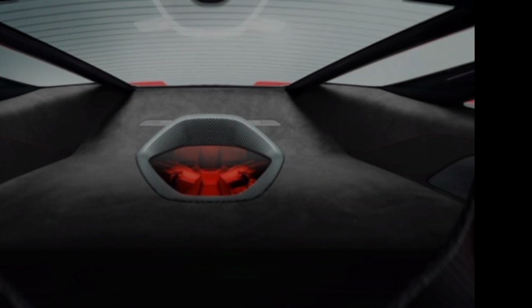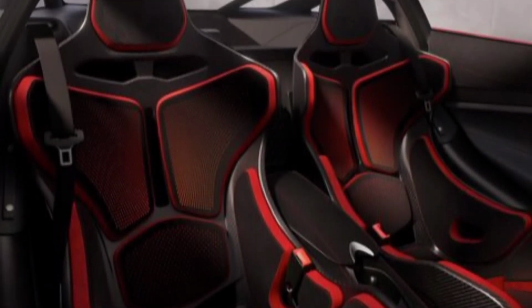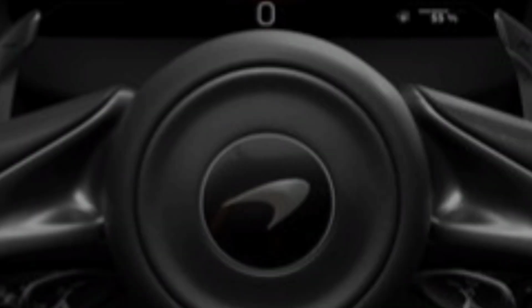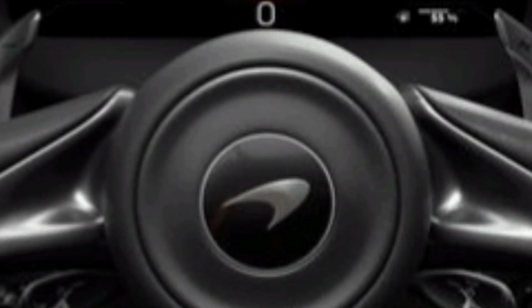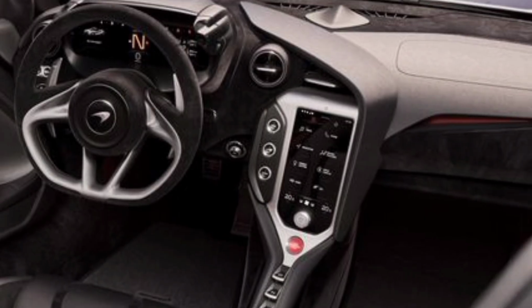Interior design: The interior of the McLaren 750S is just as impressive as the exterior. It's a cockpit that's designed for both comfort and performance. The seats are made from Alcantara, which is a luxurious material that's also very durable. The dashboard is clean and uncluttered, and all of the controls are within easy reach.